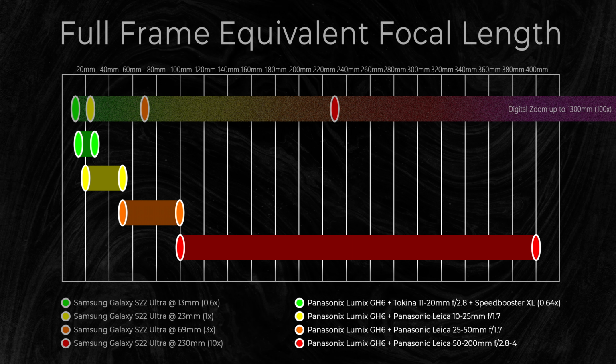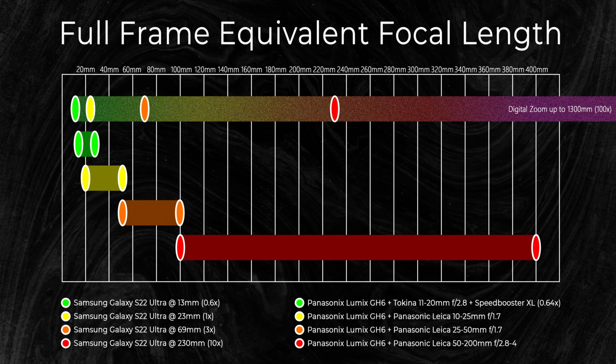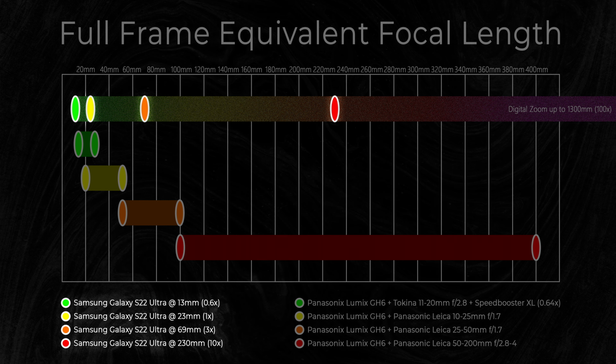Keep in mind though that the S22 Ultra is basically a set of 4 prime lenses and everything in between is achieved digitally, which won't give you the best performance. Therefore, we'll be focusing on these 4 focal lengths here to make the comparison as fair as possible. This is by no means a scientific test, but one that should give you a pretty rough idea of how good or bad both cameras perform.